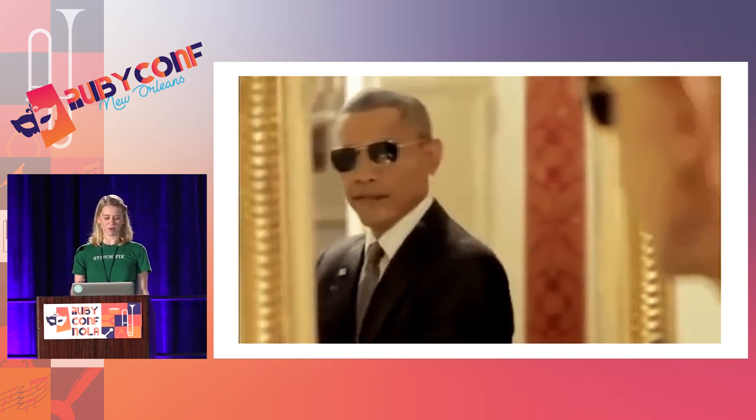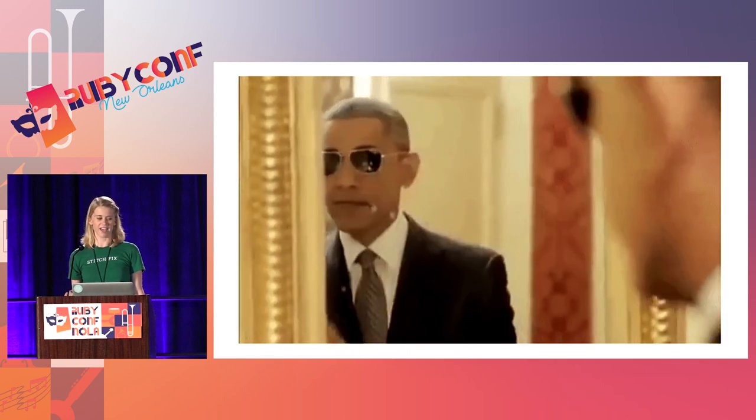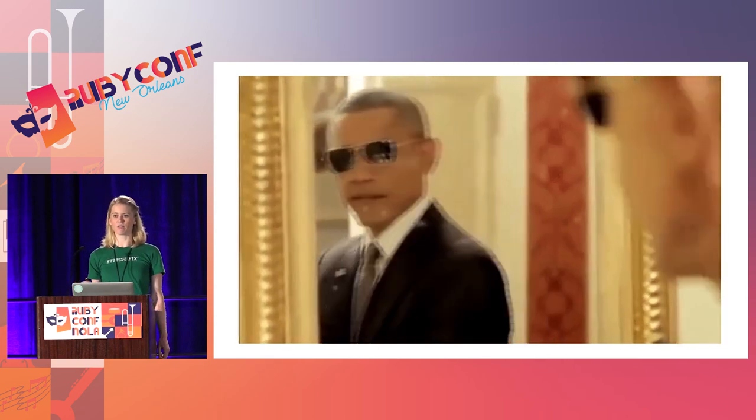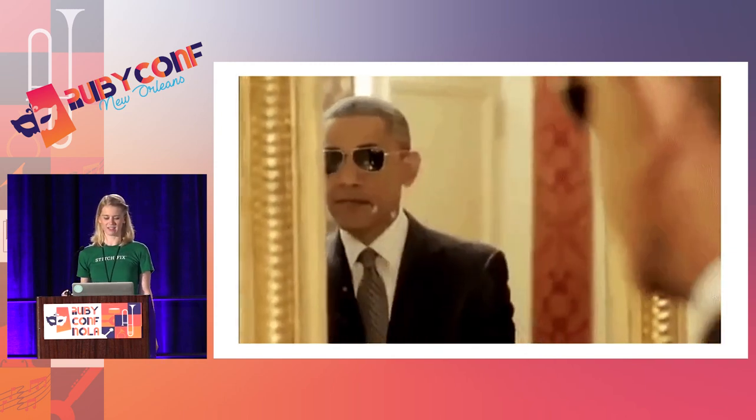But I think it's also important to note that stylists ultimately have all the power and final say. Just like the president, they have this veto power and can override any decision that the algorithms are recommending.